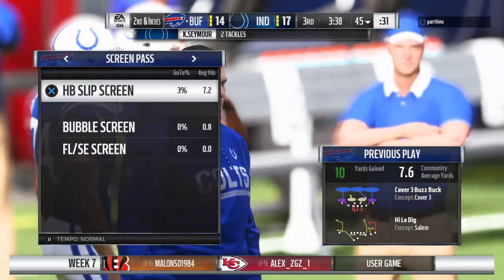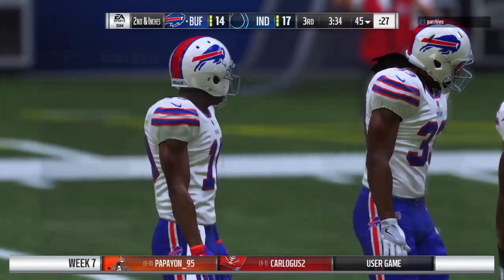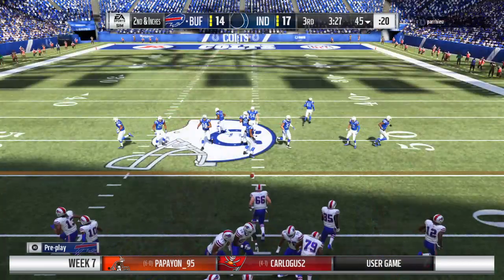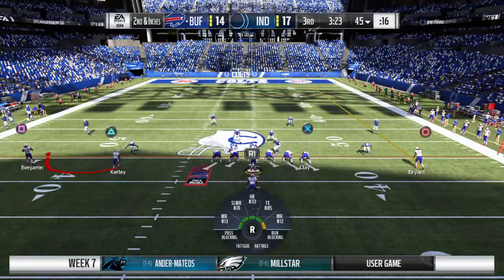I know many people like to throw to the tight end, maybe in a little flexed-out position because he creates mismatches with his size. But slot receivers do the same thing with their quickness, their speed, and their route-running savvy.